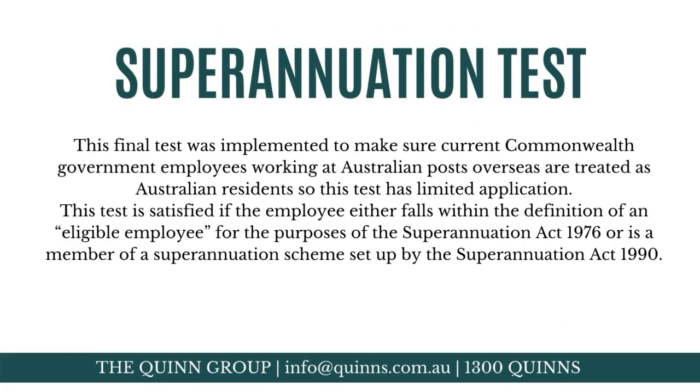The superannuation test. This final test was implemented to make sure current Commonwealth Government employees working in Australian posts overseas are treated as Australian residents, so this test has a limited application. This test is satisfied if the employee either falls within the definition of an eligible employee for the purposes of the Superannuation Act 1976 or is a member of a superannuation scheme set up by the Superannuation Act 1990.